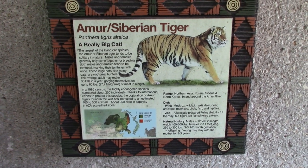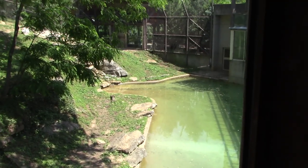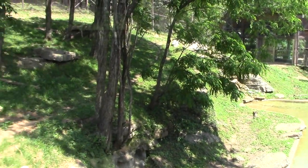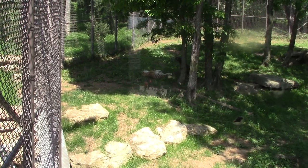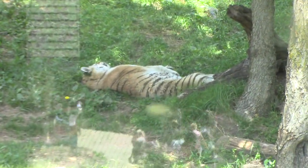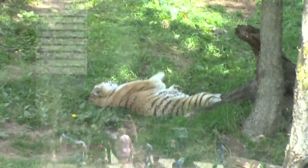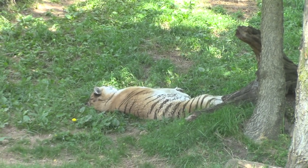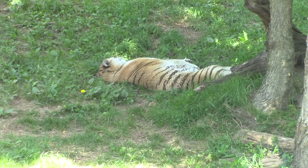All right, Amur or Siberian tiger. We're looking for the tiger down below. See how nice and hilly the terrain is. But I found our tiger laying in the grass in the shade. Apologize for the glare. There we go. Looks very comfortable.